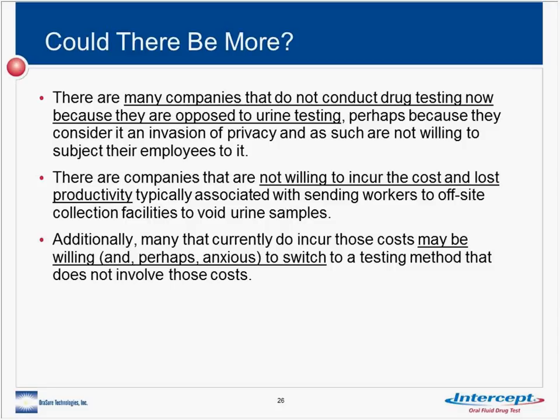It sort of creates this aura that the regulations, Part 40, the mandatory guidelines or the DOT regulations, they get referred to in different ways, but they sort of mean the same thing in the minds of the employers, and sometimes even people in our industry who provide drug testing, that this is the gold standard and this is the way to do that.